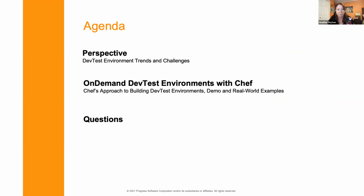We're going to start with a perspective of what are some of the current trends and challenges we see in the dev test area. Then we'll jump into Chef's approach to building and delivering dev test environments. And then we'll follow on with an overview of the product features that we're putting together as part of DevTest. And John's got a cool, slick demo to show also as part of that.